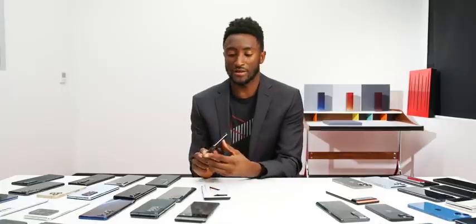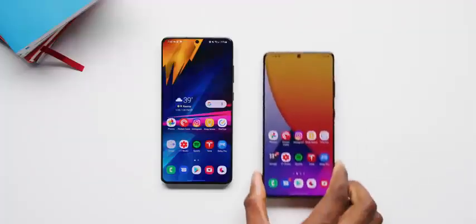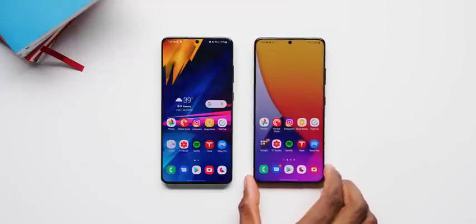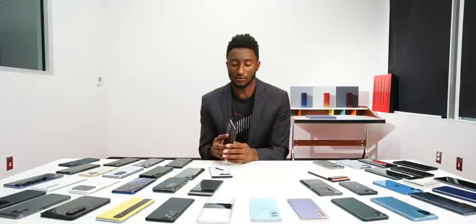It also has a great display that didn't curve over the edges nearly as much as previous generations, which was nice. Also, the display goes pretty much corner to corner. Center hole punch was fine with me. Just didn't really make any mistakes as far as design and holding it in the hand.